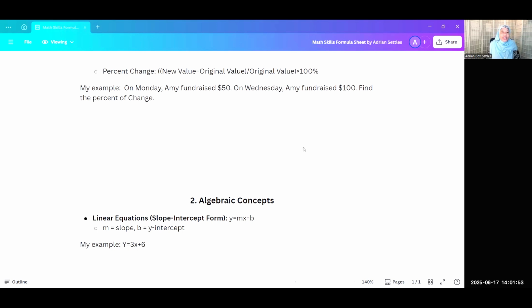Okay, so let's see this in a real example that I created for you. On Monday, Amy fundraised $50. On Wednesday, Amy fundraised $100. Find the percent of change.